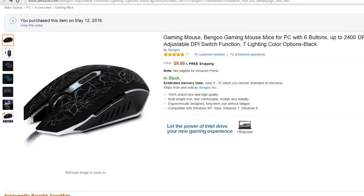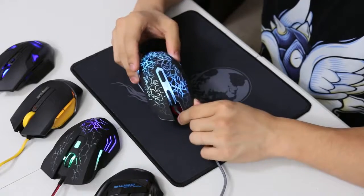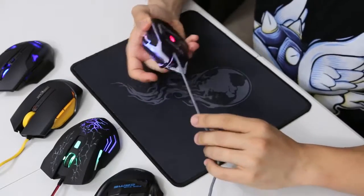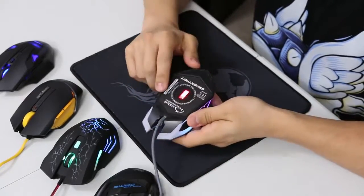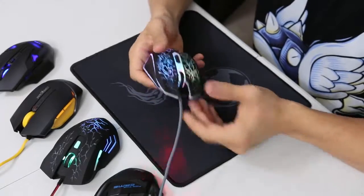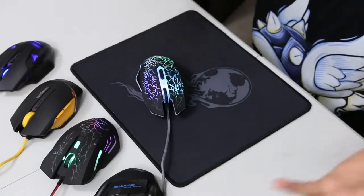which is the Bengoo. These all have funky names because they're all Chinese OEM knockoff brands or whatever, and a lot of them are using the same parts and whatnot. But this is Bengoo, and you can always tell it's Chinese OEM crap because it's got like 3 different names. It's got like GameStart, Hemzone, and then the product page on Amazon says Bengoo, so who knows what it's really called.